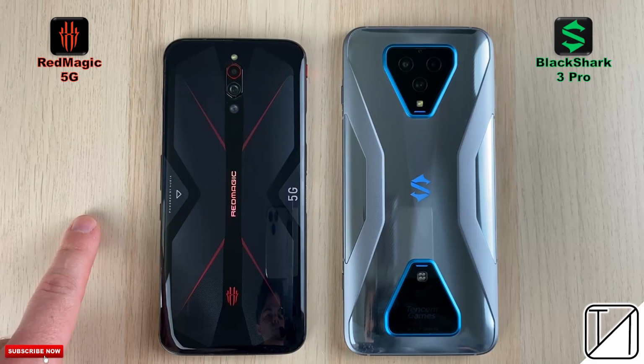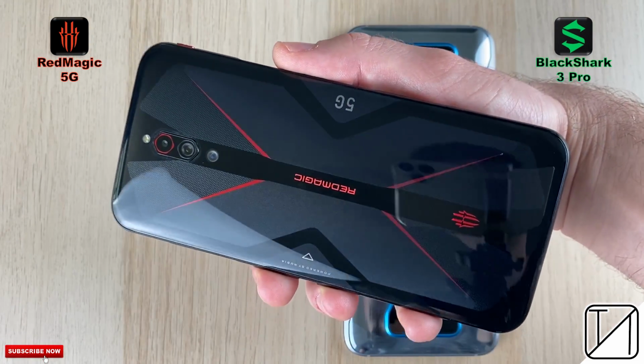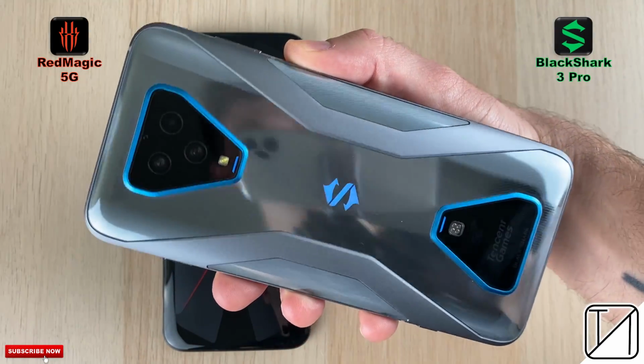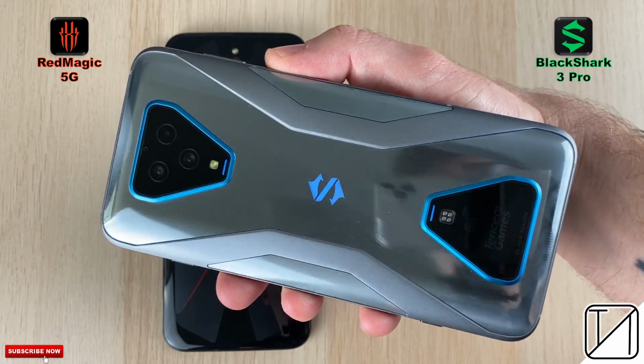Today I have another speed test for you, this time between the RedMagic 5G and the Black Shark 3 Pro. The RedMagic 5G comes paired with Qualcomm's latest Snapdragon 865 processing chip, and I have the 8GB of RAM variant of the phone. The Black Shark 3 Pro also comes with Qualcomm's 865, and I also have the 8GB of RAM version of this phone as well.